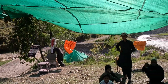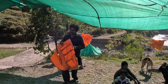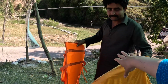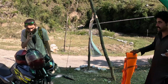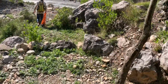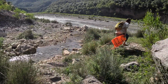Here's the car park here. Hello, assalamu alaikum. We're getting some life jackets for safety, which is very nice. Safety first. Bahut shukriya, sir. All right, and then we're leaving this bike that we rented in the care of these folks. We are heading across the river, which is step one. It is not very deep, so we're not too concerned here.